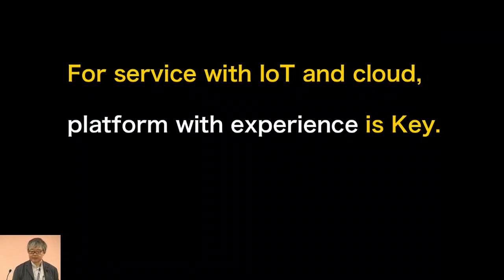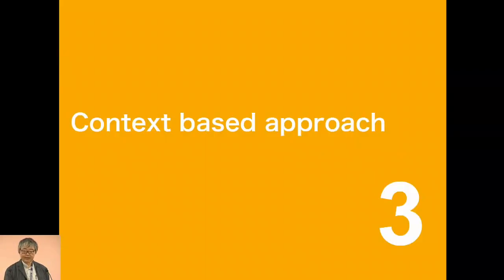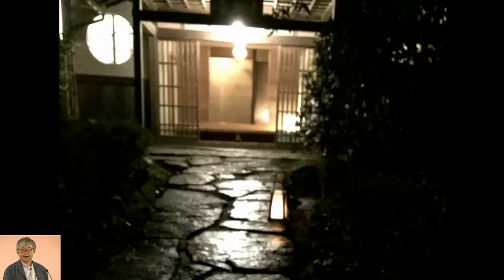Okay, so for service with IoT and cloud, platform with experience is key. And another important key is context. A context-based approach is another important key. When I went to Kyoto, ryokans, hotels, if it's raining, an umbrella will be prepared at the gate, at the entrance. This is a kind of omotenashi, a very good service. Without asking, the ryokan will prepare the umbrella at the entrance.